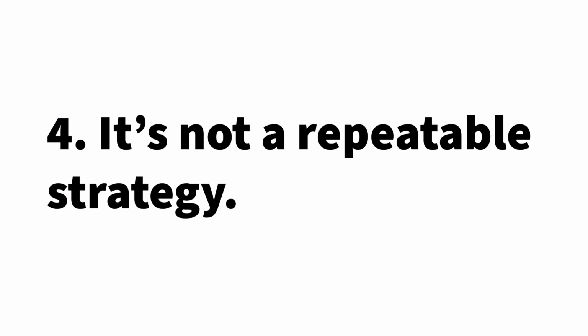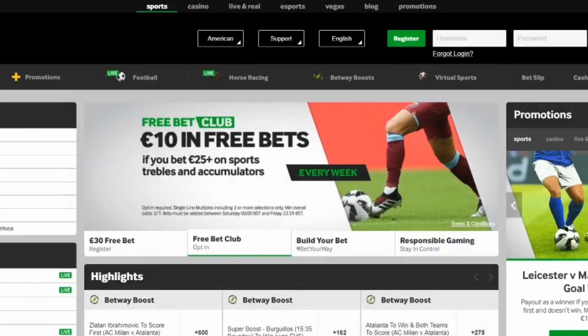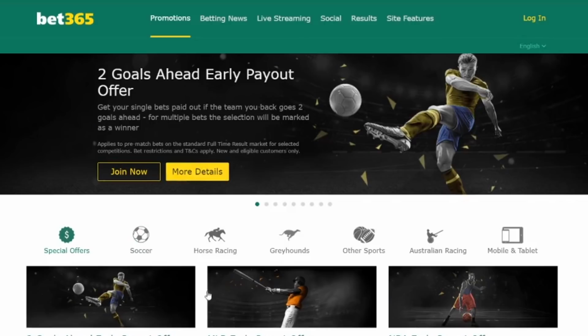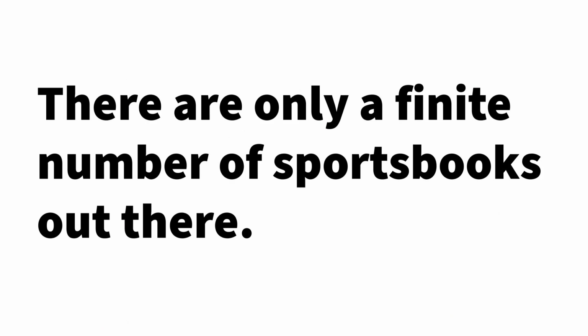Number 4 is that it's not a repeatable strategy. Once you run out of free bets, that's it. You either have to wait for your sportsbook to give you more, which may not be for a while if you're making regular bets anyway, or you have to go to another sportsbook where this happens all over again. And there's only a finite number of sportsbooks out there, so even if you do use them all, that's it. You can't make any more match bets because there are no more free bets to take advantage of.